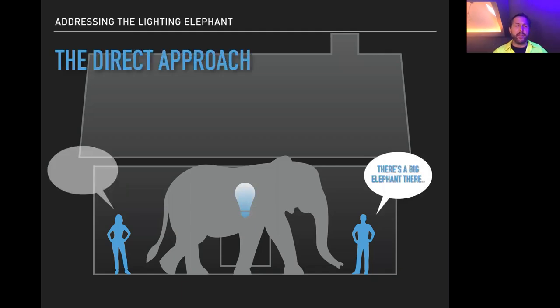There's a big elephant there and he stinks really bad. And you just call it out. Just say, this lighting plan lacks and this lighting plan needs to be made better. And so let's go ahead and do that. Boom, very direct. And that might be good if you want to kind of jumpstart somebody to say, hey, pay attention. This is worth paying attention to. You know, that might work for you. And so the direct approach can sometimes be a way that you can do it.